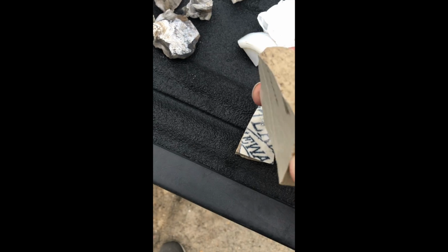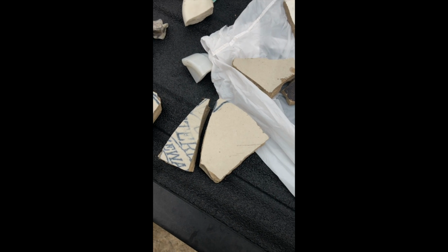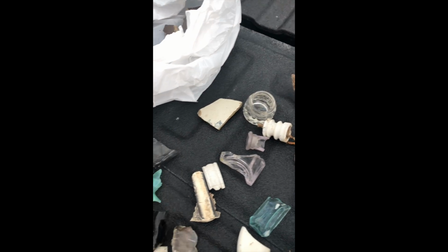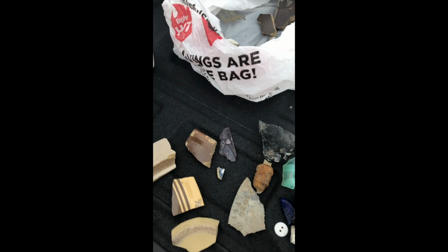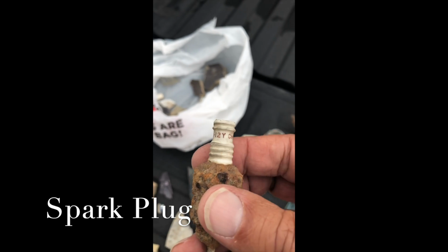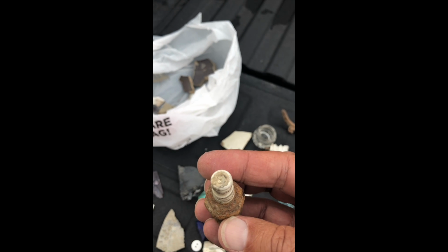All found in the field down there at the Platt. Probably something a little bit newer, not really that old. So I still got a lot of stuff here, saved it all. Little odds and ends that I pick up down in the field. If they could talk. Oh, old spark plug off an old tractor or something like that. Found that too.